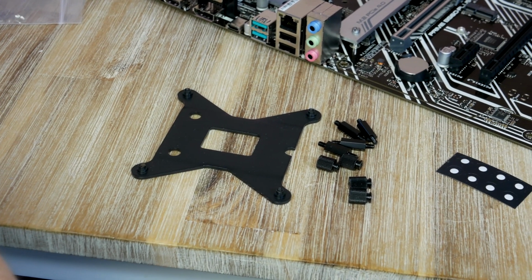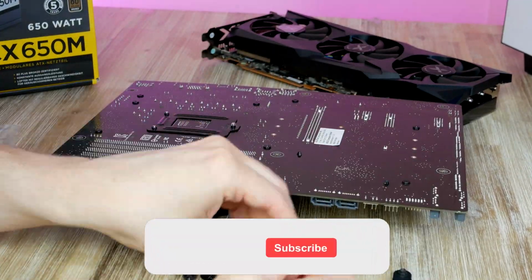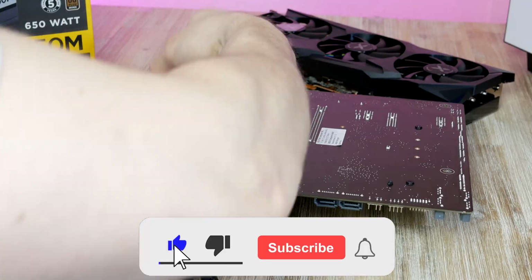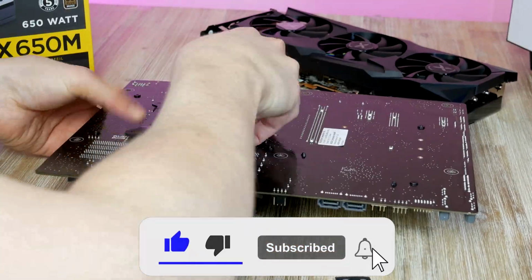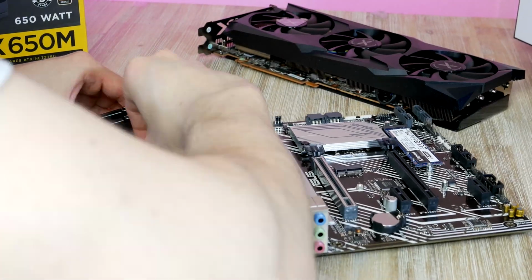Now in order to secure the pump or water block onto the CPU, we need to add this backplate and these standoffs, and that's it for now. Now we're going to install the radiator once we have secured the motherboard in the case.